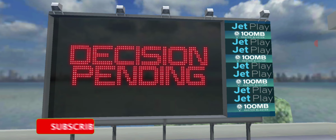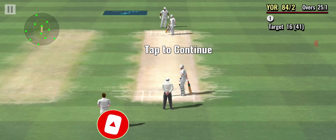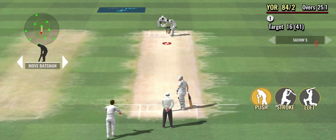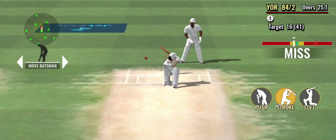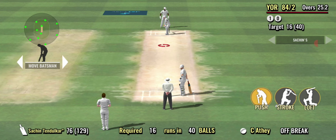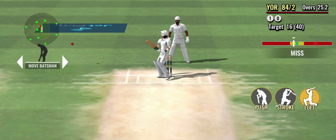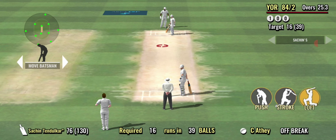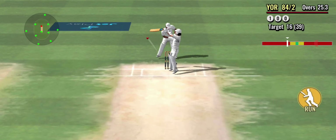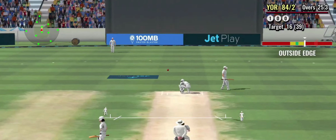Is there a run-out chance there? Oh yes, there is! The bowler has the cherry in his hand and is ready to run in. Excellent bowling. Pitched it on the rough and let the pitch do the talking. Foxed him on that occasion. An easy single, that one.